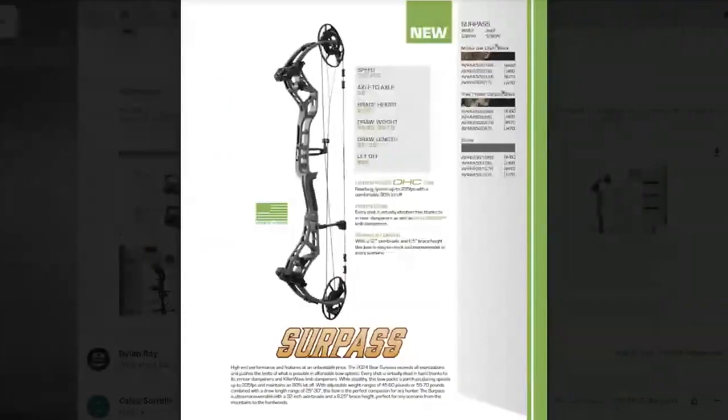100%. So walk us through the Surpass, man, because this is a price point that is going to be really popular, in my opinion. Right at the $750 mark, you're going to get a phenomenal bow without jumping up to that $1,300, but maybe not going all the way down to a $550 or $600 bow. It's going to be a really good top of the mid-level bows. Yeah, it definitely is top of that mid-level.